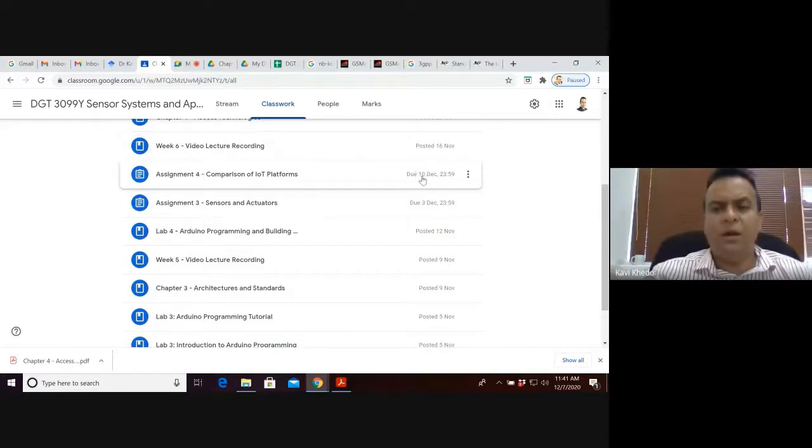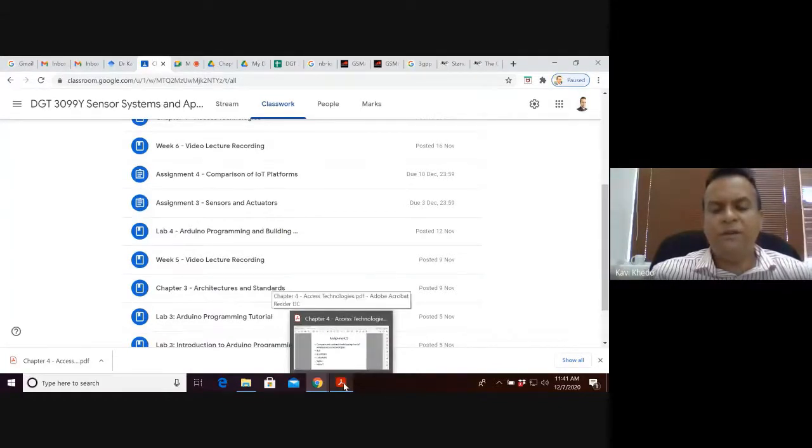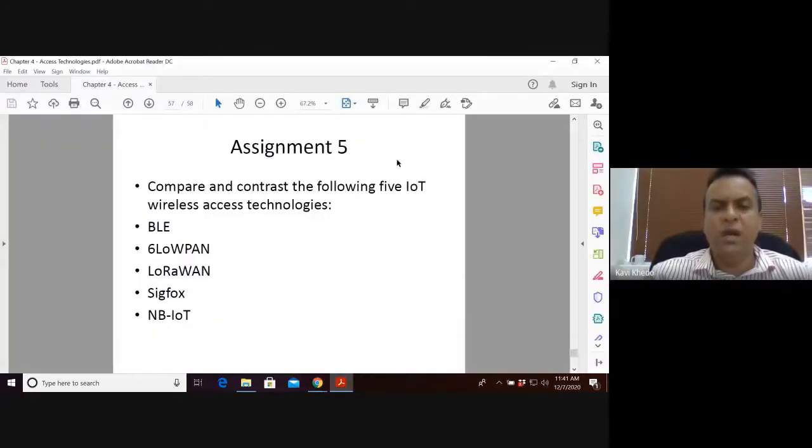The deadline is the 10th of December. That is next week. You have the deadline for the comparison of IoT platforms. Your 5th assignment, and the last one for this semester, will be to compare and contrast 5 IoT wireless access technologies in terms of power, range, latency, and technical specification, so in terms of the equipment and everything. Those are very popular technologies. You need to perform a complete comparison for this assignment.